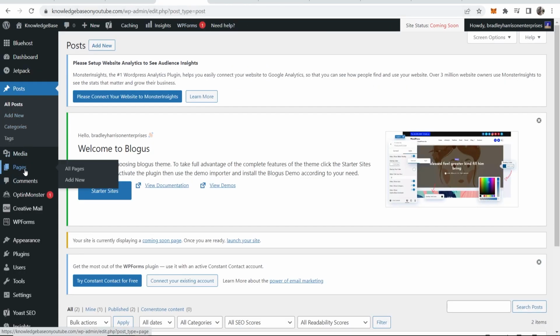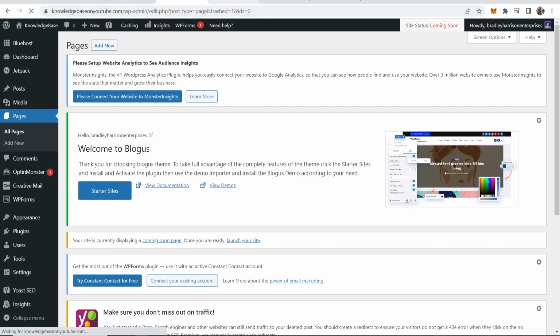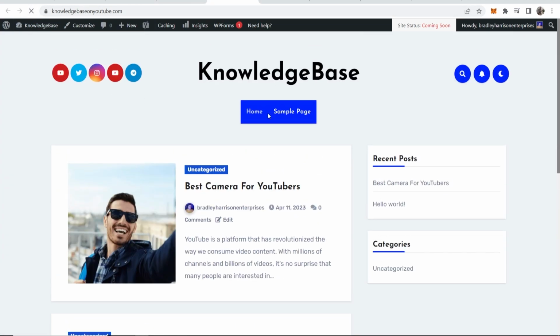Just real quick on pages, if you go to pages, you go over to all pages, you can then scroll down, and here you've got sample page. So you might want to go ahead and trash the sample page. And then if you go back to your site and refresh, we should just have home instead of sample page. So there you go. Now this is how you can build your blog on WordPress just by tweaking small things and going into the settings.